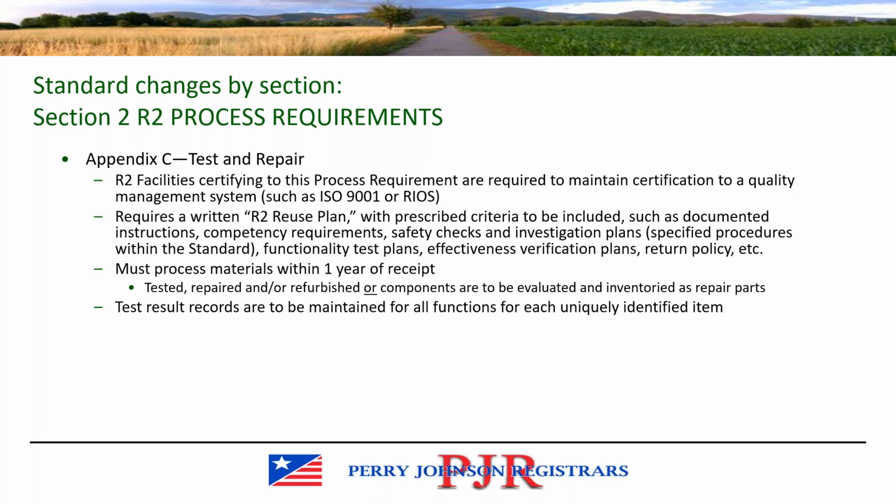This section also requires a written R2 reuse plan with prescribed criteria for inclusion, a requirement to process materials within 1 year of receipt, and maintain test result records for all functions with unique identifiers or for each uniquely identified item. So you need to be able to show the test results for each item.